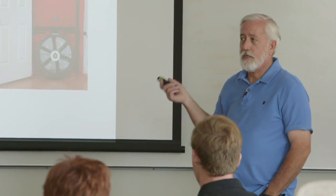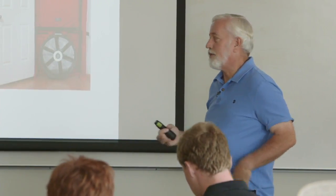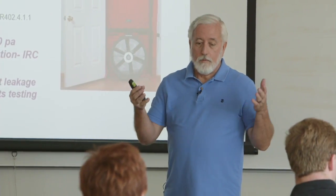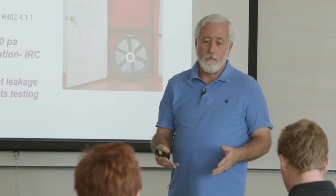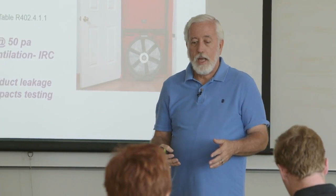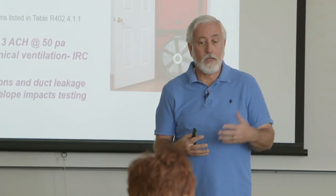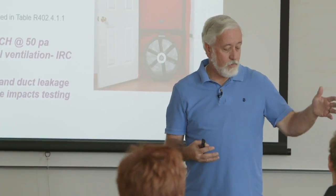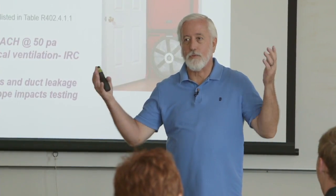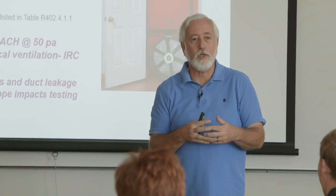Okay, any questions based on what we talked about earlier? Really summarizing real quick, we have a thermal envelope. We need to build it right. We need to seal it right. We need to insulate it right. And theoretically, we would follow these checklists and test it, and then we'd make sure we had a really good envelope, and we'd know.